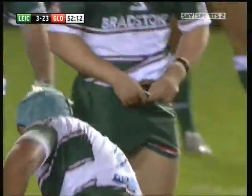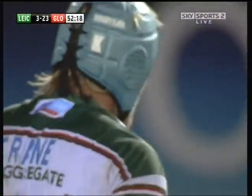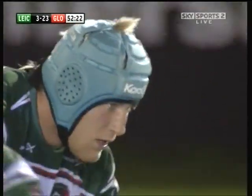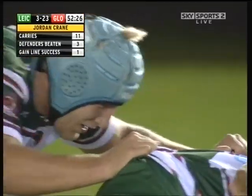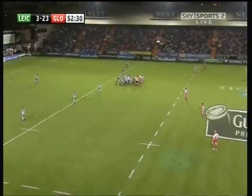He's a tremendous ball carrier, and he's got the ability to offload, and he's always looking to offload. But on that occasion, he was just a little bit loose. The ball was a bit too far away from the body, and he spilled it. But my goodness, what a prospect. What a ball carrier. Look at that, 11 carries. Defenders beaten 3.